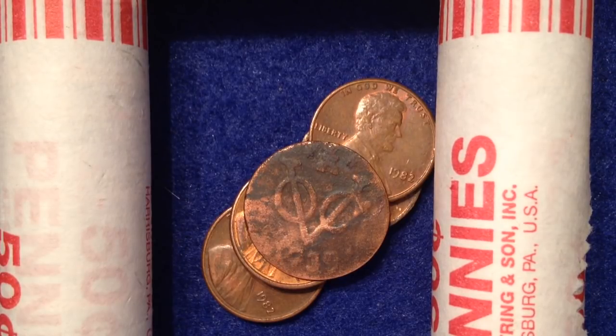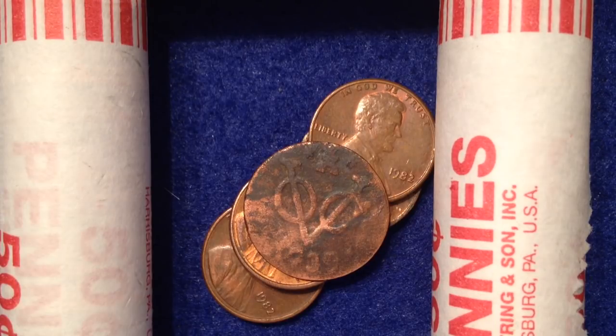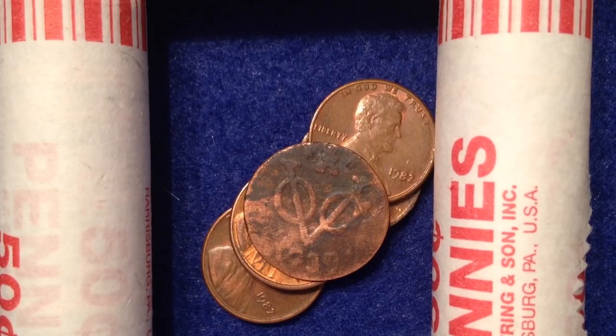In 1982, there were an absolute ton produced. There were 10.7 billion, with a B, produced at the Philadelphia Mint, as well as 6 billion produced at the Denver Mint. As many of you might know, 1982 was a transition year as far as the metal content goes. They switched from 95% copper to 97% zinc. That really high production amount, as well as the switch in metal content, created some interesting variety coins that we're going to try and dig into in today's video.